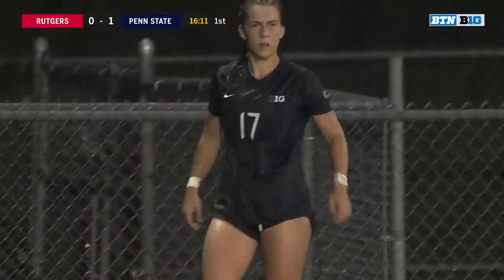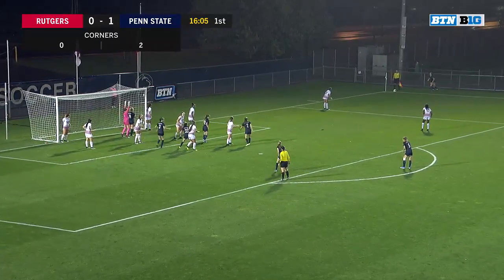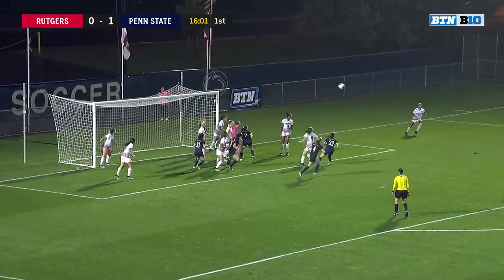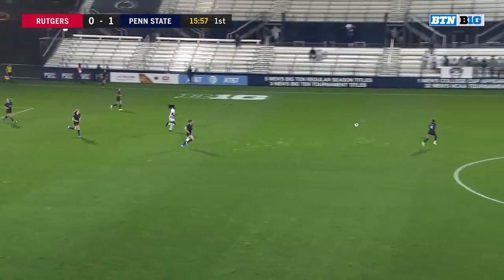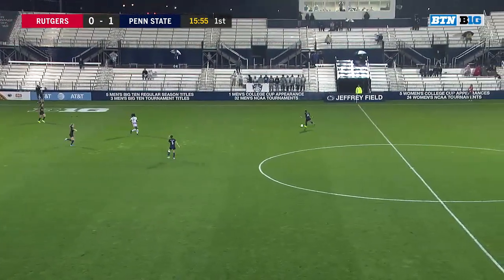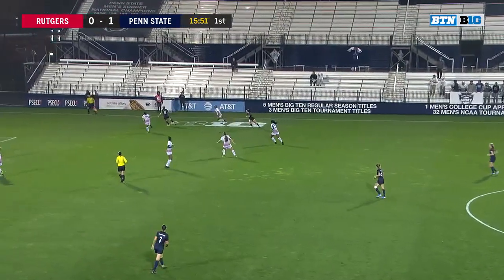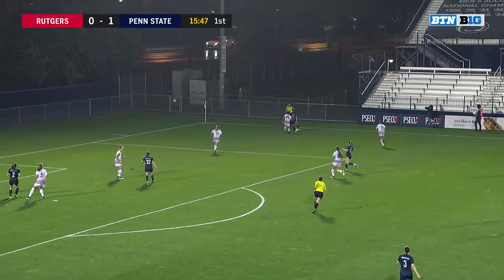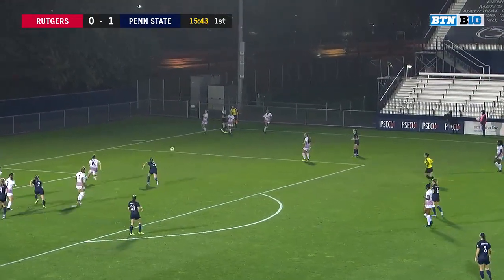Sam Coffey, Sleepy Hollow, New York. Second corner for the Nittany Lions. Rutgers still without a corner. McClellan will punch it out. Safety first for Rutgers. Jean will get it back to Coffey. Quick little touch. Linehan. Linehan staying with it.